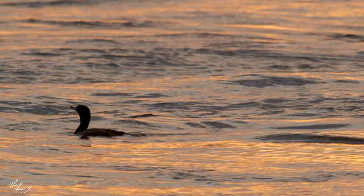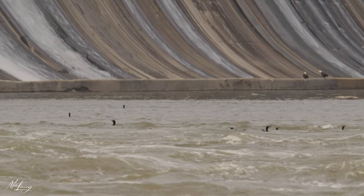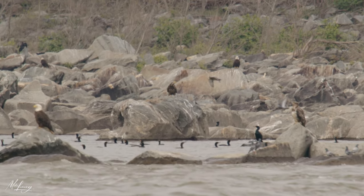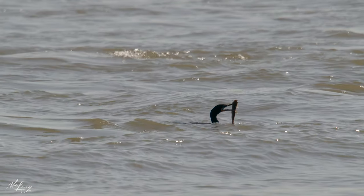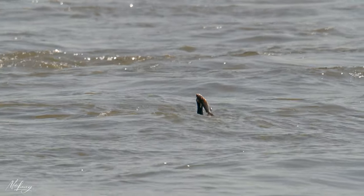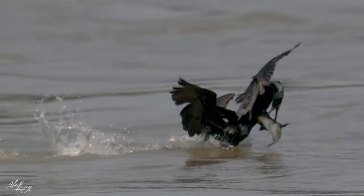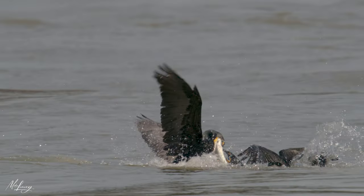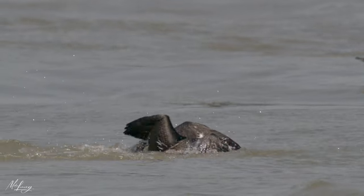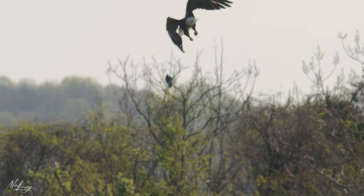Bald eagles aren't the only ones that are attracted here for the fish. Meet the cormorant. The cormorant is a duck that dives into water to capture its fish. And there's plenty of fish here for them to catch. But there's also a lot of cormorants here. Eagles aren't the only ones that have to fight for their food. And the more they fight over the fish, the more it attracts the attention of the eagles.